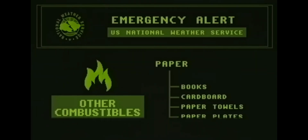All the country's bookshops and libraries are now open to the public to use books as fuel. No late fees will be charged. Paper towels, napkins, and paper plates can be burned for heat, though this may not be very efficient.